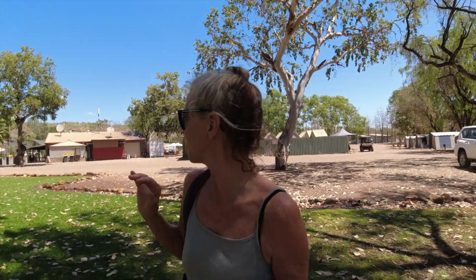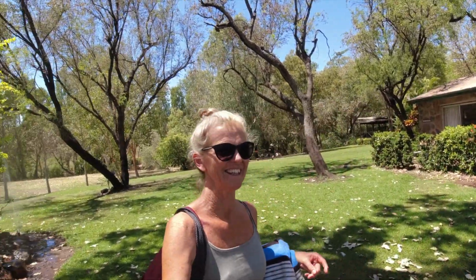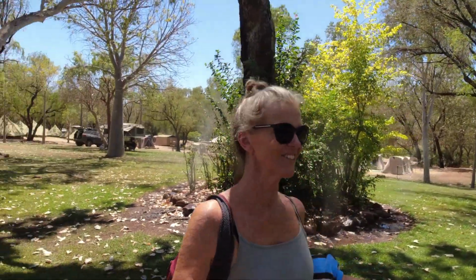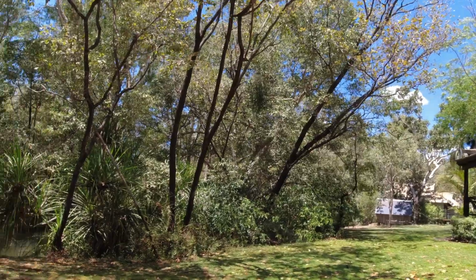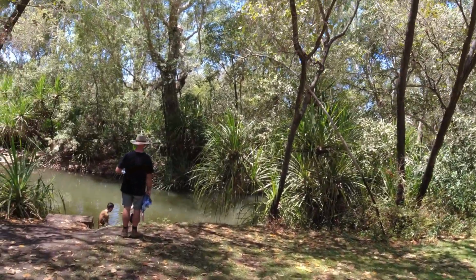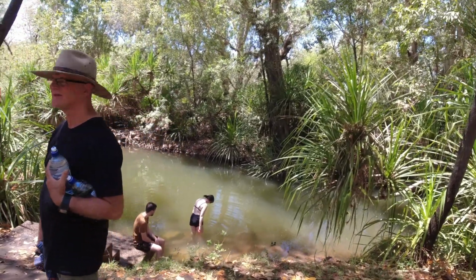Yeah, so here at El Questro Station, which is the main campground, they also have a little swimming hole just on the river down here behind the main shop and dining area. So we're just going to go down there, have a look, and hopefully have a swim, because it's warming up to be another one of those Kimberley days. It's beautiful so far. Well, it is the river, part of the river. It's not the clear water we've been used to up at the springs or the waterfalls, but here you go.